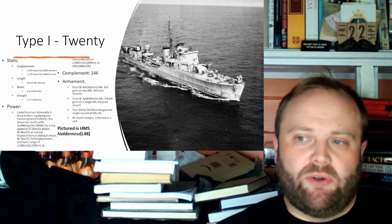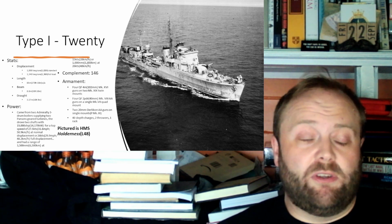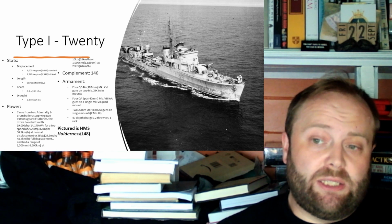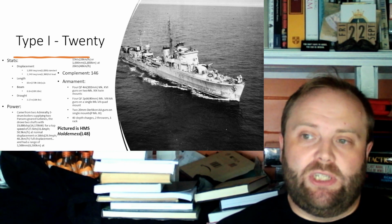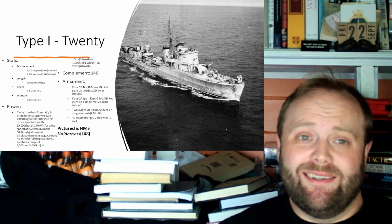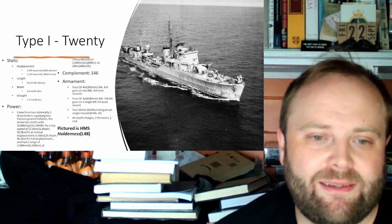Her battle honours are North Sea, 1942 to 1945, but I find that a bit cruel because I think it should be 1940 to 1945. There were some distinctions when they were deciding battle honours, etc., and so that's the case of it. It is, but yeah, I think she deserved slightly more. She had a really interesting career and it just, these ships just tickle me every time. Their service.